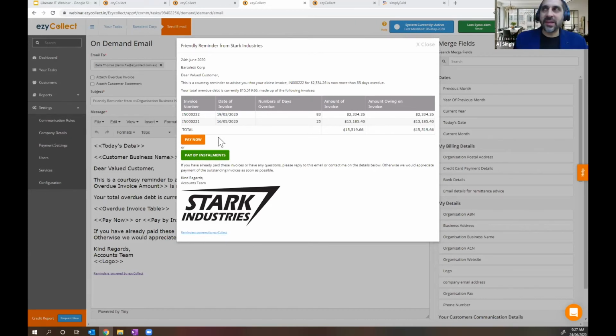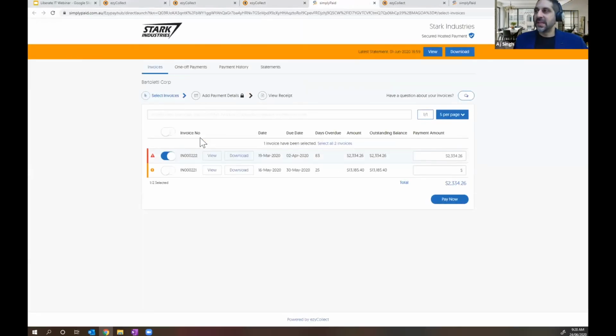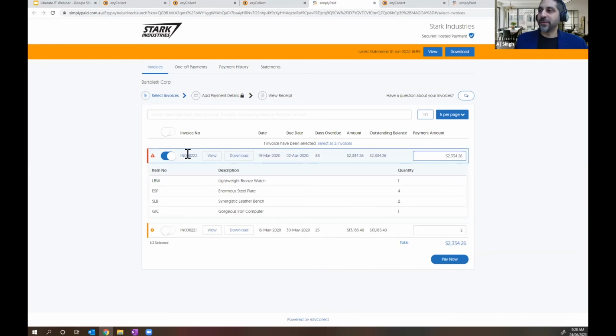So what we've done with NetSuite, if you're looking for a payment solution, we can set you up within NetSuite with a Pay Now button on your sales orders, on your invoices, on your emails, and if you use EzyCollect, on your reminders too. And if a customer gets this email, for example, at 8 o'clock at night, I click this Pay Now button, and straight away I go to a customer portal. This is my customer portal for my supplier. So I assume you are Stark Industries and I am Bertoli. I can log in here and I can see all my invoices in NetSuite.